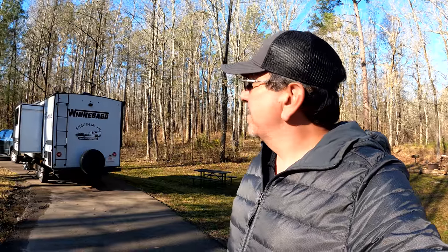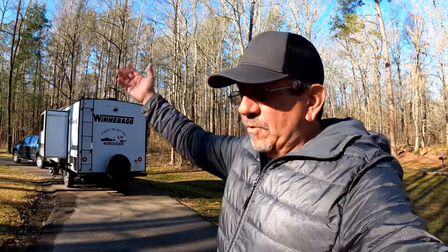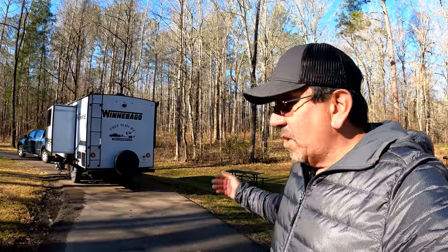As you know, this is a loaner from Winnebago. If this was my own trailer, I would probably get that. And I'm definitely gonna suggest it to them, because if we're gonna be driving in a couple of hours, by the time we get to our destination, that battery would probably be at least half full or even fully charged, I don't know.